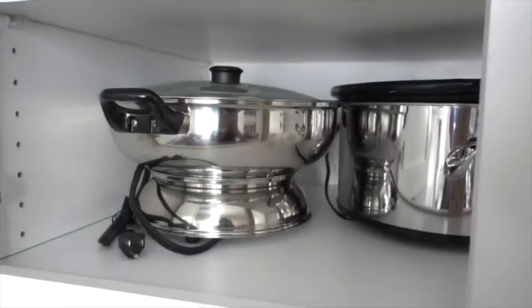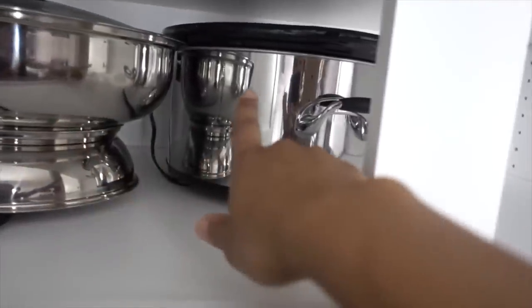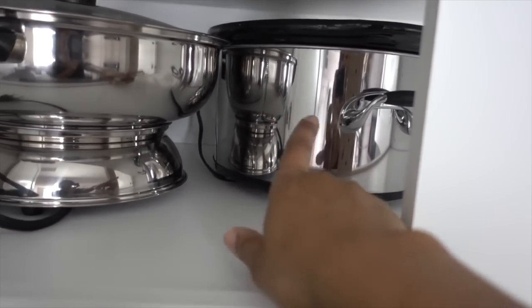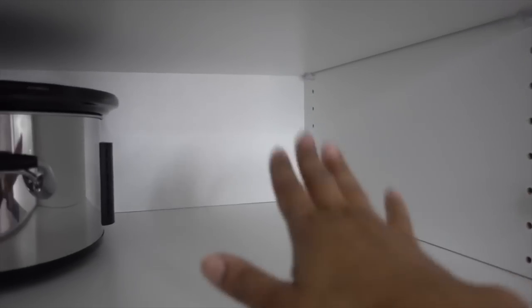So we are left with a much more open cabinet. I just put the hot pot and the crock pot. I did that in the last video, didn't I? I went hot pot, crock pot. Okay, I'm not gonna do it again. So there's some open space around here, and it's nice and clean too.